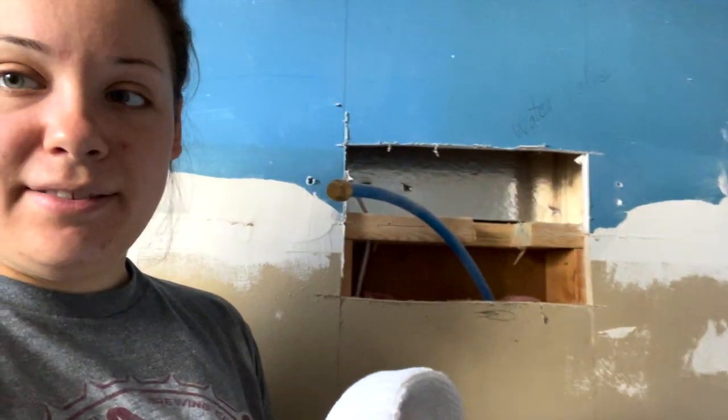Also, here's a sneak peek. This right here just looks like a rectangle and some stuff hanging out of the wall to you. But I'm about to be in the height of luxury. I'm gonna have a pot filler. So I ain't never carrying a pot from my sink to the stove again.